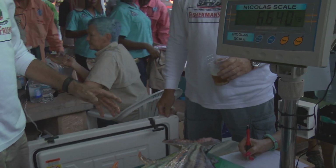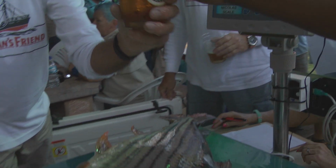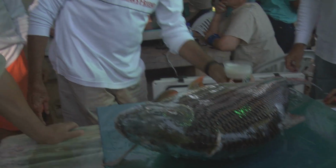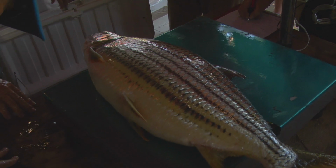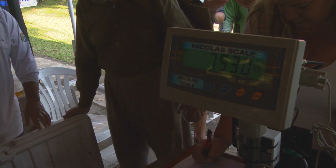The whistle blows again for Team Fisherman's Friend and a weight of 6.640 kgs. 6.640. And another caught by Renegades at the cages.